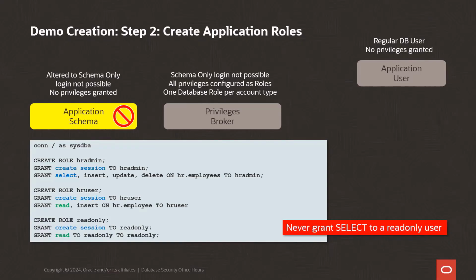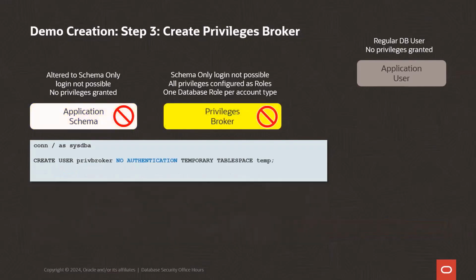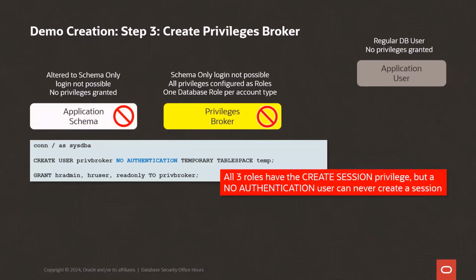Let's go to the next piece of the puzzle. We create the privilege broker. And again, the privilege broker is created with no authentication, but a temporary table space. So the app can't connect, the privilege broker can't connect. Somebody needs to have those roles to be able to connect.